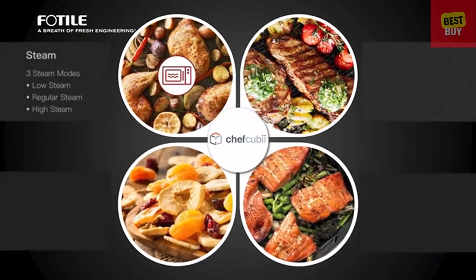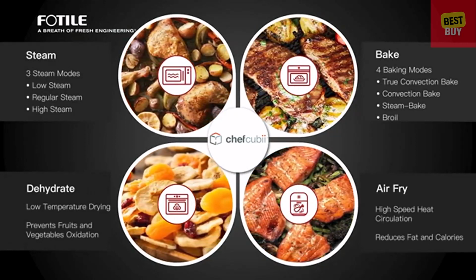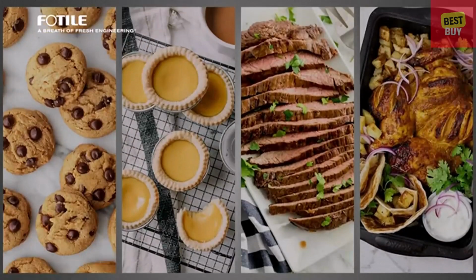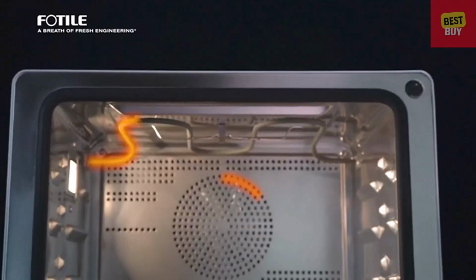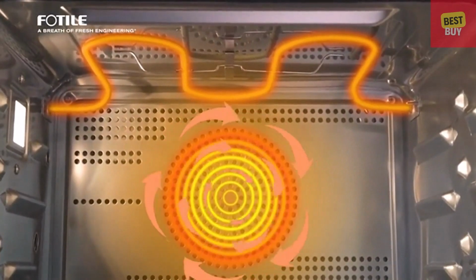It's a steam oven, convection oven, dehydrator, and air fryer all in one product, so you can enjoy truly versatile cooking. This oven features four baking modes. The three U-shaped heating element and large air inlet help prepare foods quickly.